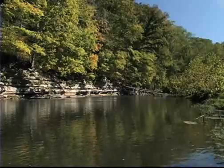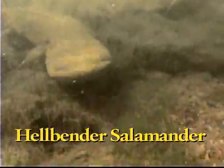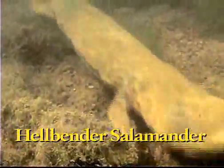And it's also the last site in Indiana of the Hellbender Salamander. The Hellbender is the largest salamander in the Western Hemisphere. It approaches 2 feet in length. I describe it sometimes as looking like mud come to life.